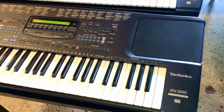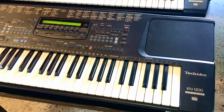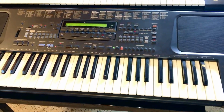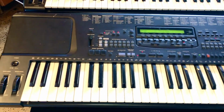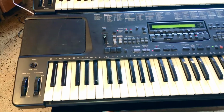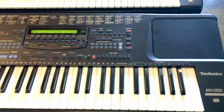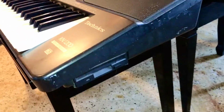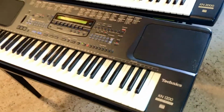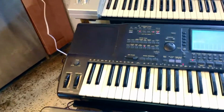It's pretty cool. I used to have the 1000 and I used to have the AC-1200, which was the module. I sold that with an Allen organ, and I didn't want to sell that. So now I got the keyboard version. It's basically the same thing as the AC-1200. Only thing about it is that it has keys, speakers, and it still has a floppy right here, which is pretty cool.